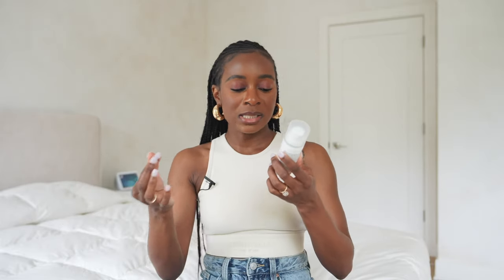However, on days if I'm not wearing makeup and I'm just going with a fresh face, I want to mattify a little bit and I don't want an inkling of a white cast, I will still use this. But I will say I use it a lot more sparingly than I do with this sunscreen, which is literally my staple sunscreen year round. And this is the Elta MD Skincare UV Clear Broad Spectrum SPF 46.